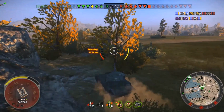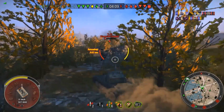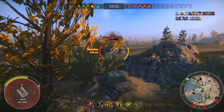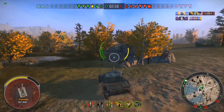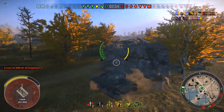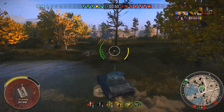I'm wasting my shots. And here I am with only 2 regular shells, 1 premium, and I'm forced to load the explosive shells, the HE shells. And how effective are they? Not very effective. If I can pen in the butt of the tank, possibly, maybe I can get damage. But I'm very nervous here.